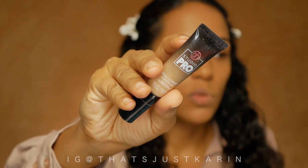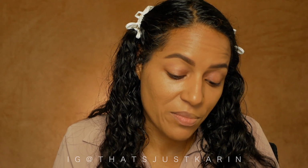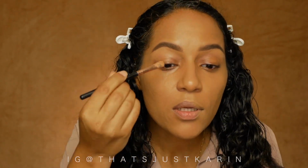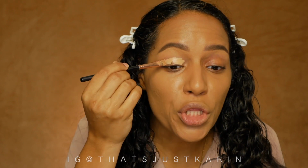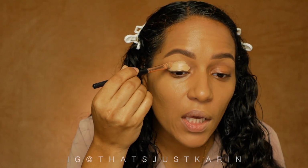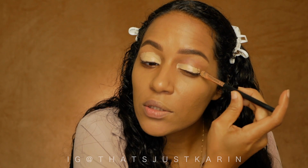And then I'm going to go to 113 from BH Cosmetics. And y'all, the only reason I'm switching back and forth is because I have the concealer. I need to use it before it expires. Plain and simple. But I will say this stuff is thick. So if you're looking for a nice and thick concealer like this, the price, the color, the texture, it's there.